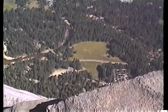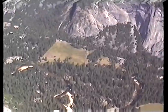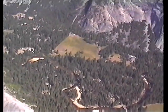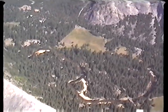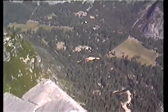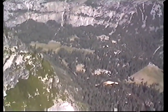We're at Glacier Point here, looking down into Yosemite Valley. And I mean, it's way down there. As you can see, there's a river. I suppose that's what's left of the glacier.